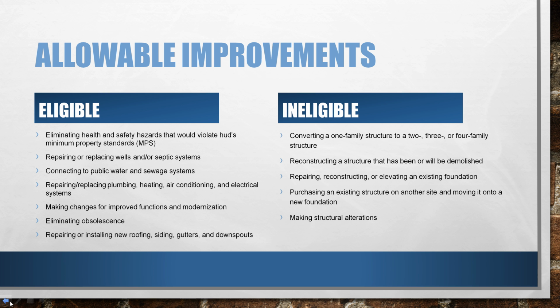So it's another opportunity for borrowers to be able to, with a low down payment, a low cash investment, get a loan, fix up all the things that they want to fix up, and then get that property off the market and get it sold, because the seller may not have the availability to put the money into it.